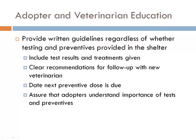Then it is also important that you have good communication with both adopters and with their veterinarians, because you may be doing some procedures that are appropriate but are not known to private practice veterinarians. Communication up front is very important so that when that adopter takes their pet to a veterinarian, the shelter's not criticized for doing something sort of non-traditional. So I think it's really good to have a written sheet that explains your heartworm protocol and why you're using it and how you're using it.